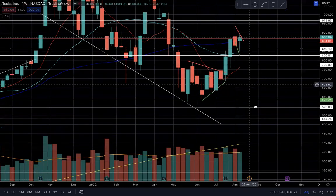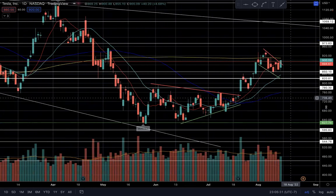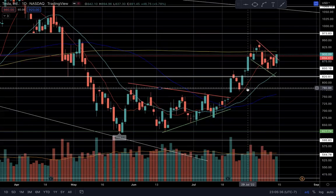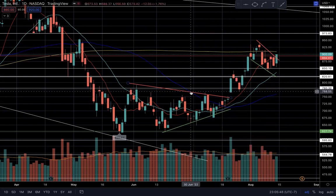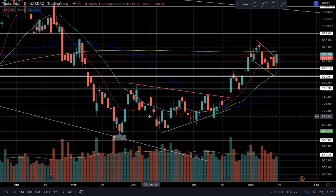So that brings me to my next point here. Let's go back to the daily time frame. So with that broader time frame in mind from the weekly time frame, let's take a look at the daily time frame. First of all, this name was able to have a lot of strength after earnings. They reported better than expected numbers on July 20th, 2022 after hours. And that enabled us to finally break out of this consolidation that we saw back on the weekly time frame, which was also forming a wedge chart pattern on the daily time frame.